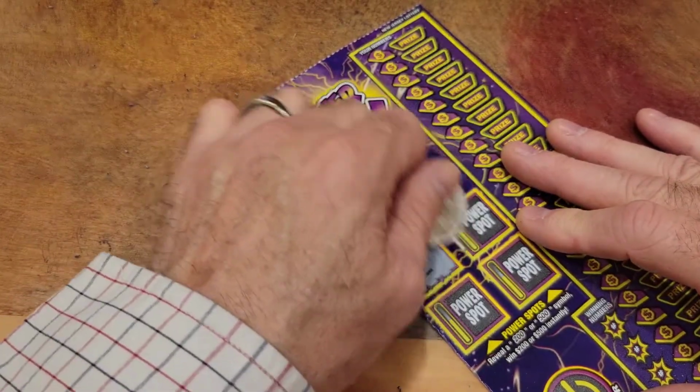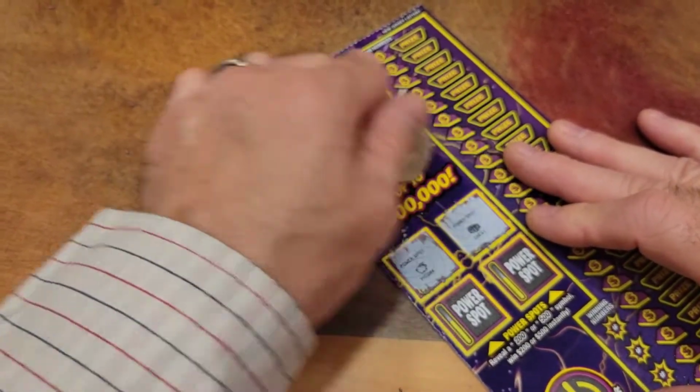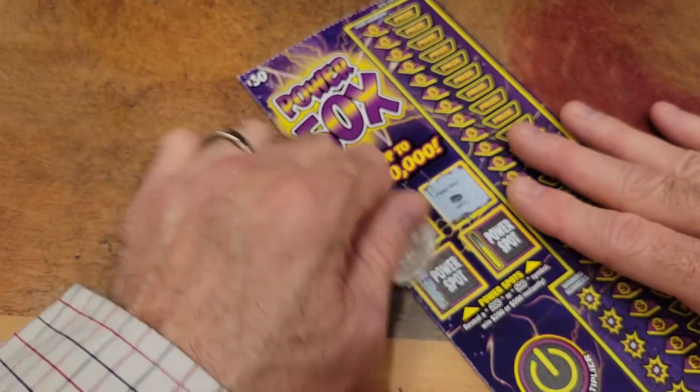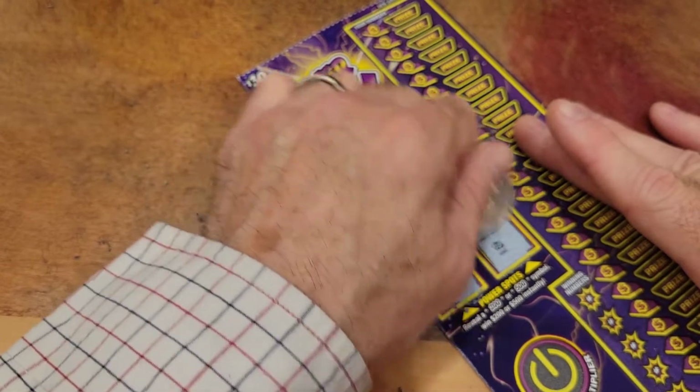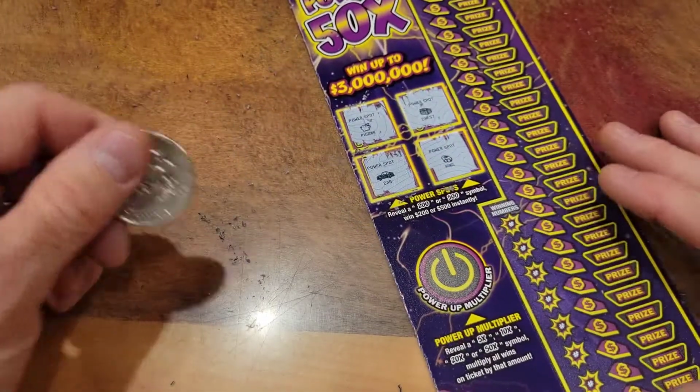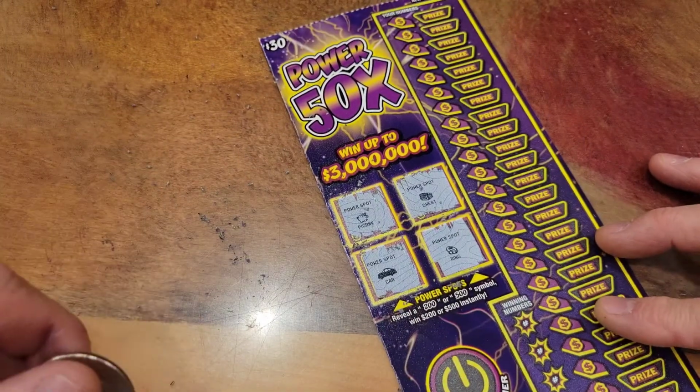Piggy. No, piggy bank is not 200 or 500. That is a chest. That is a car. Come on, 200 or 500. Nope. All right, so we didn't get any instant winners today. That one was a ring.